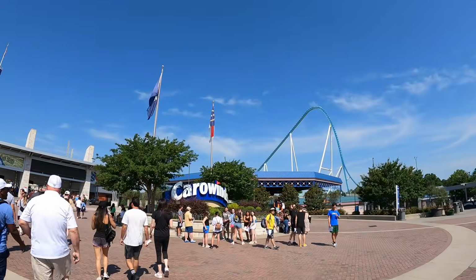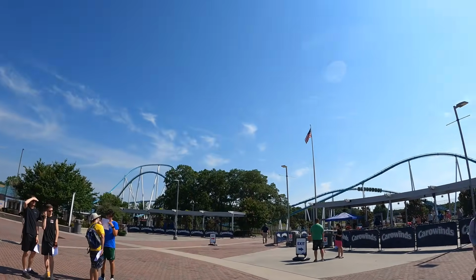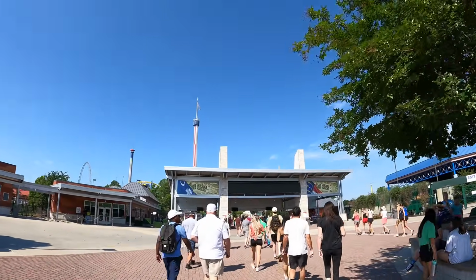And this park makes an incredible first impression with the Carowinds sign, the South Carolina and North Carolina flags at the top. The state line is literally right there. And then Fury 325 goes all throughout both states. It's absolutely awesome. I love this first impression. It gets you so amped up for the day.